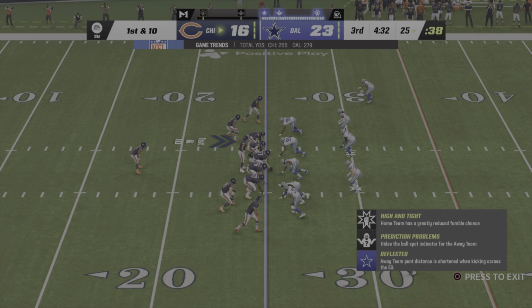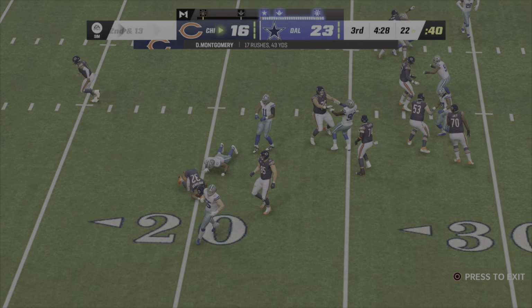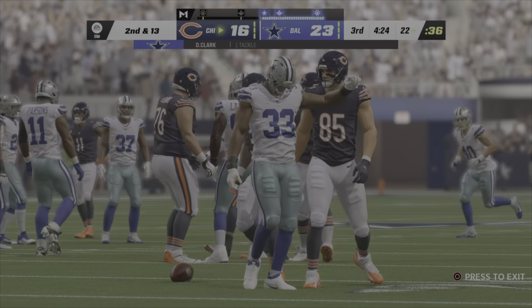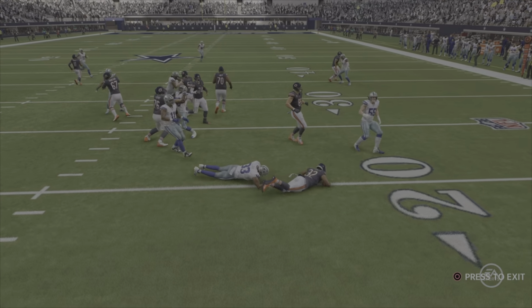Fields and the Bears now with a 1st and 10 at their own 25-yard line. He'll begin by dropping it off to Montgomery. And this one goes nowhere. Losing yardage back at the 22. Call it a full 3 yards in the wrong direction there. Brings up 2nd down.